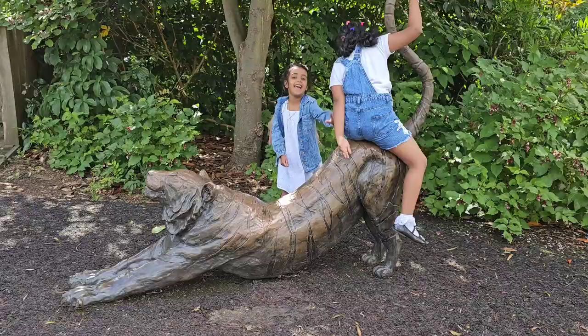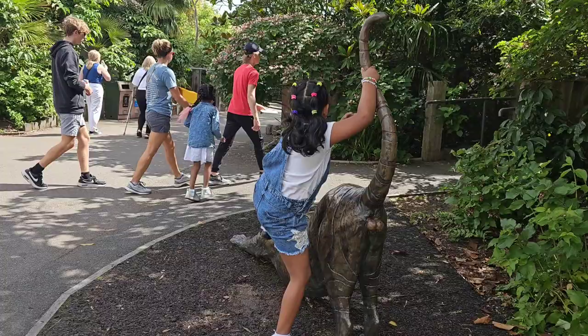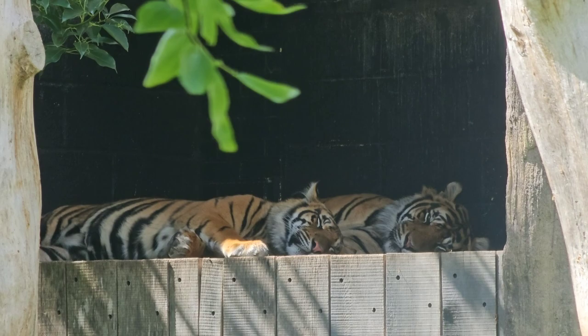Habitat loss due to deforestation and poaching for their valuable body parts, such as bones and skins, have led to a drastic decline in their population. Conservation efforts are in place to protect these magnificent creatures, including the establishment of national parks and reserves in Sumatra.